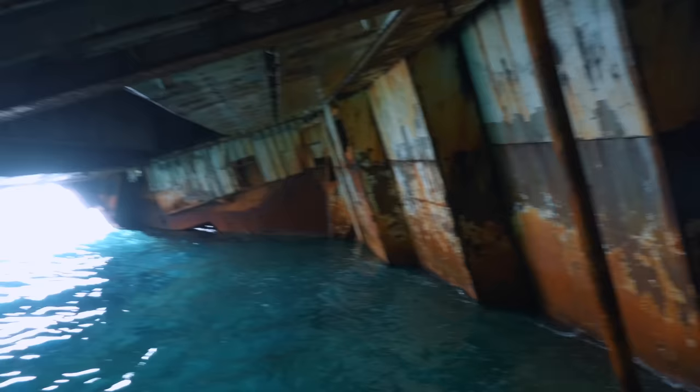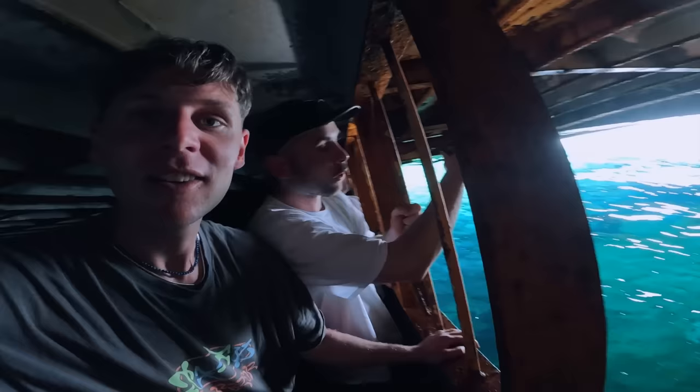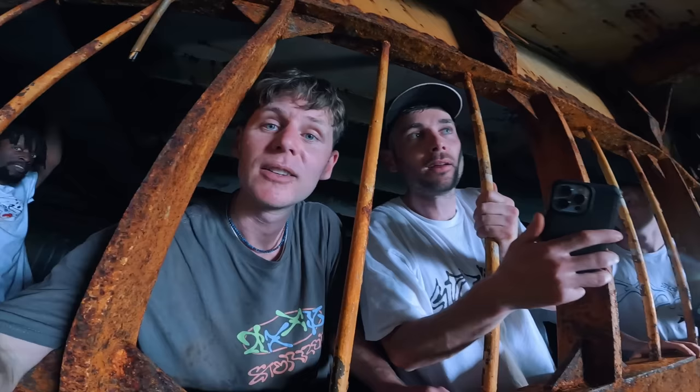We are kind of stuck right now. We can't get out of here apart from the way we just came. No, it's kind of freaky. I'm just imagining right now if a massive wave came in, or a rogue wave came in and flooded us underground. We don't even know if we can go out.